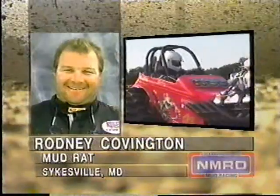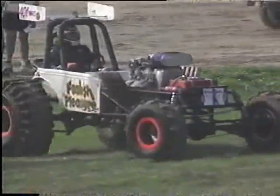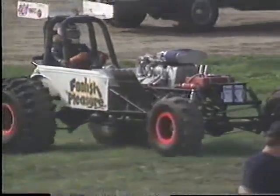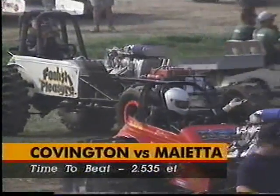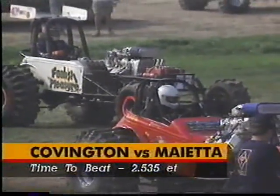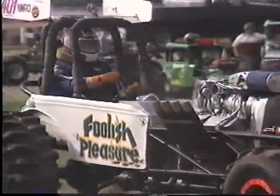And he wants to come up here and run with the big boys, and they come up in the Northeast. Covington right here out of Maryland himself, a real hard charger, relies on the Keith Black Chrysler Hemi engine. The vehicle you're looking at now relies on the Chevrolet for horsepower. So it's a classic kind of race in terms of getting up to the line, Ford versus Chevy. The time to beat, of course, is the 2.5 run in the last heat. I think that number will go down before the day's over.